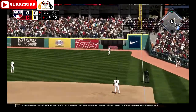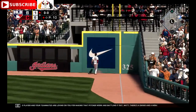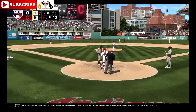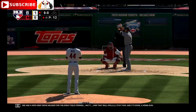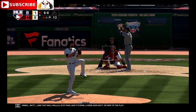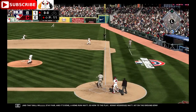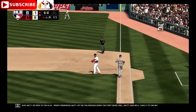There's a swing and a high deep drive headed for the right field corner. And that ball will stay fair, and it's gone. A home run. So now to the plate, Ronnie Rodriguez. Hit on the ground down the first baseline. And he'll take it to the bag himself for the out.